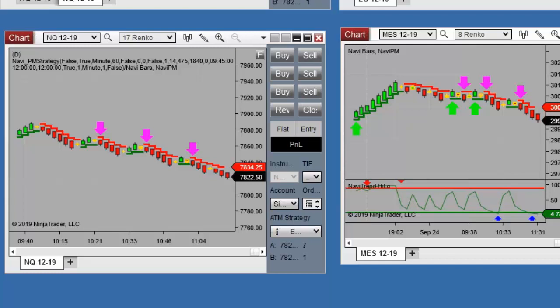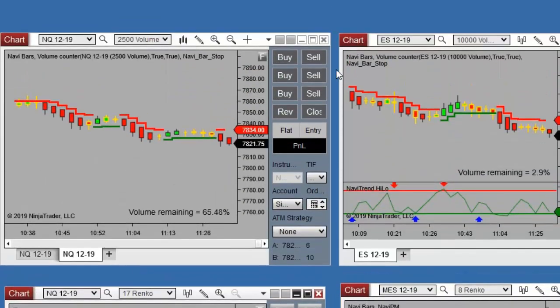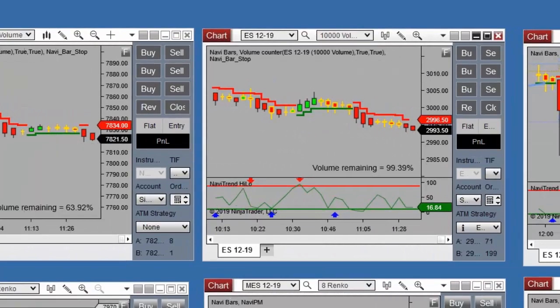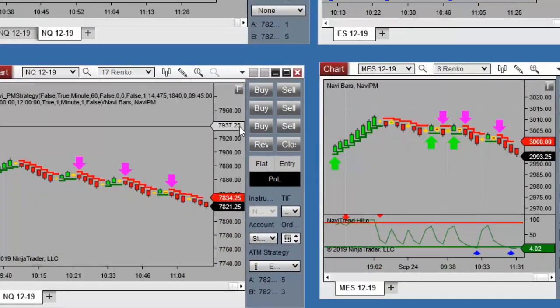I think most people are going to find that the micro futures are easier to trade and much less stress, and also you're more likely to capture some of the bigger moves because you're not going to be as nervous about the trade. All right, so right now the NASDAQ volume chart has a red signal line, the E-mini volume chart has a red signal line, the NASDAQ Renko chart has a red signal line, and the E-mini Renko chart has a red signal line.